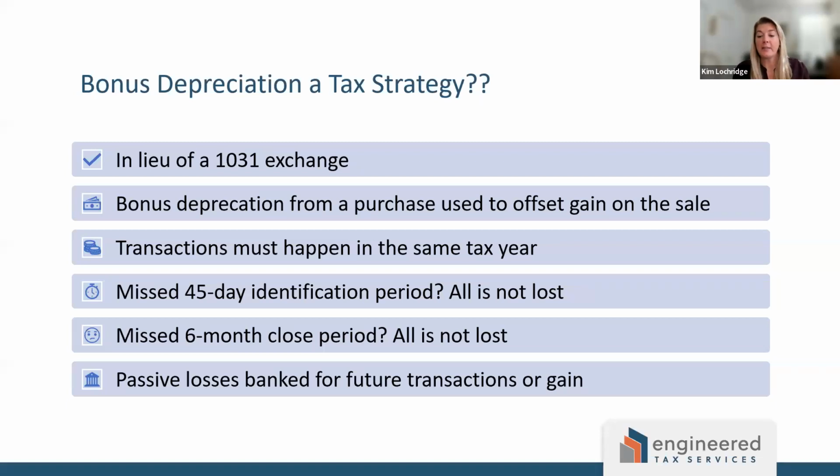So yes, we have some recapture. If you take that bonus depreciation, think of it this way. I like analogies, and hopefully they help you visualize exactly what I'm trying to articulate. Think of bonus depreciation as kind of an advance on a paycheck, okay? So if you start a new job and you say, Mr. Boss, I'm going to work for you for 5 years, and I want you to pay me 5 years up front, that's essentially what bonus depreciation is. And if you quit that job in year 3, you're going to have a couple years to pay back, okay? So bonus depreciation is kind of like that.